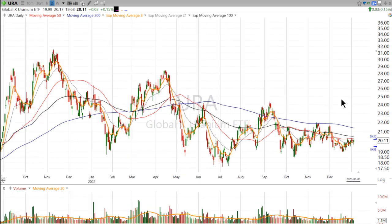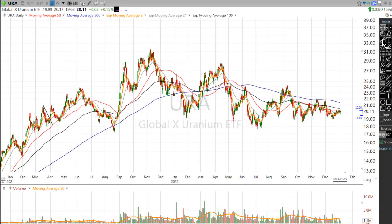And so if I zoom out here, you can see we can connect some tops from the high back here in September of 2021 all the way down. Yeah, I know it's not perfect. We're kind of cutting through here, but you get the idea. Clear resistance right around this zone. Then we have some clear support right around that zone. Support, support, support, progressively higher support, but progressively lower highs.